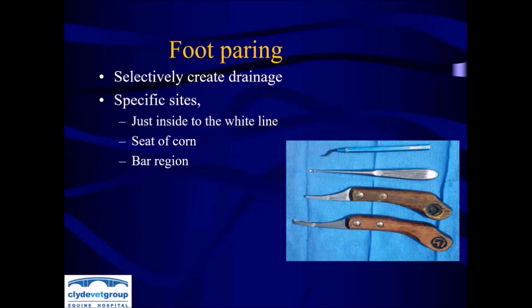So we will be specifically using hoof knives on the areas of pain on application of hoof testers, and these will typically be just inside the white line, at the seat of corn, just where the abscess may think about bursting out, above it at the white line and in the bulb of the heel, and in the bar region.